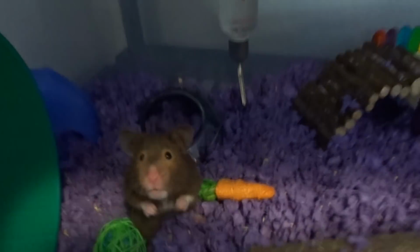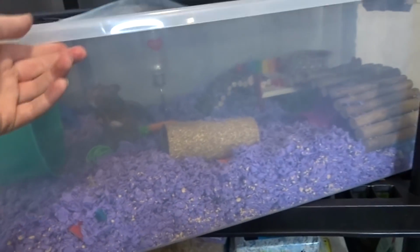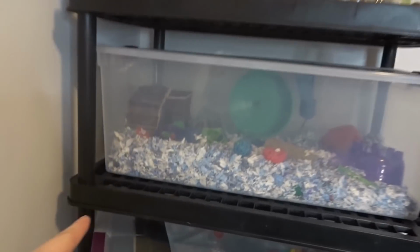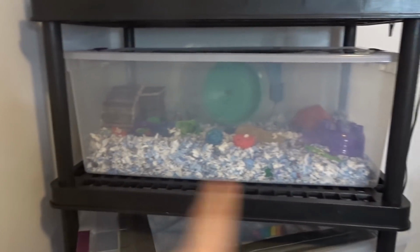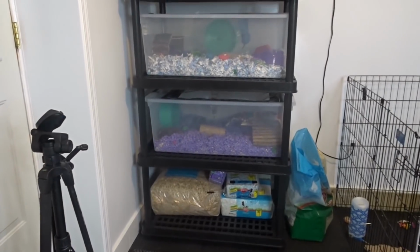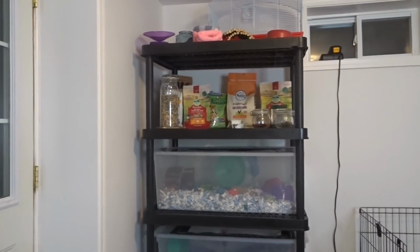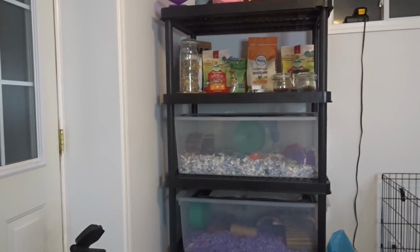I feel like these look really small when I'm up close like that, but I promise you it is literally 36 by 18. I can measure it if you really want me to. This rack here is just over 3 feet, so you can see that this takes up almost the whole rack. So yeah, I guess now that I showed you all the supplies, the hamsters, all the food and everything, I guess we are done with this rack.